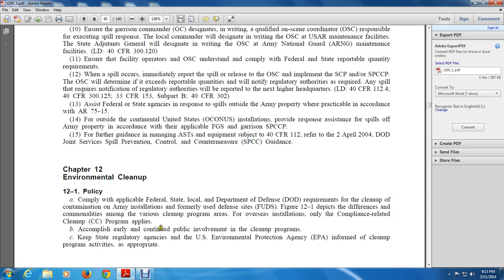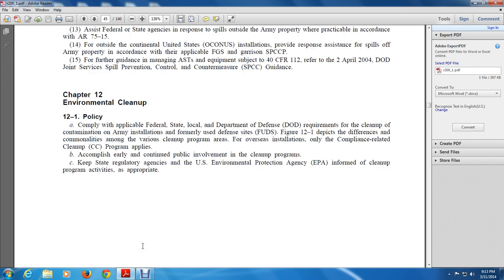Accomplish early and continued public involvement in the cleanup program. Keep standards, regulatory agencies, and the U.S. Environmental Protection Agency, EPA, informed of the cleanup program activities as appropriate.